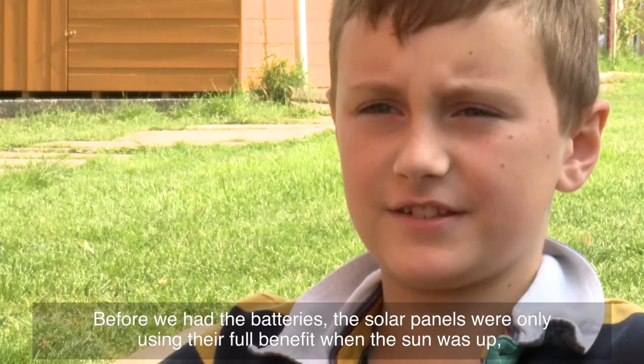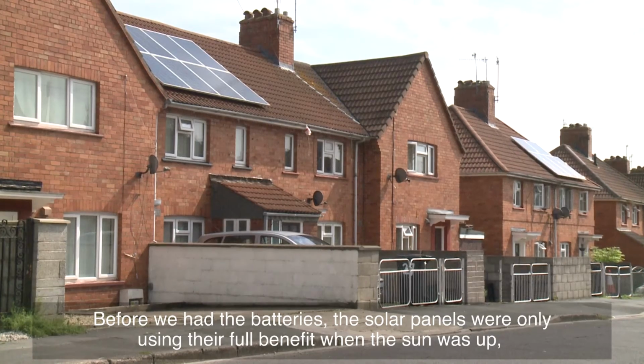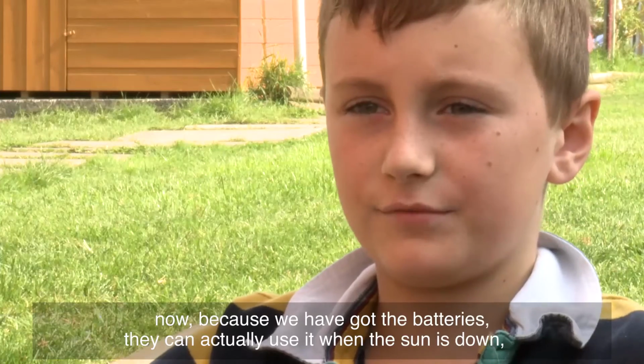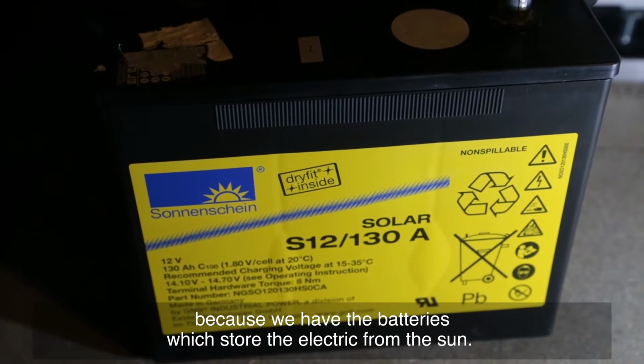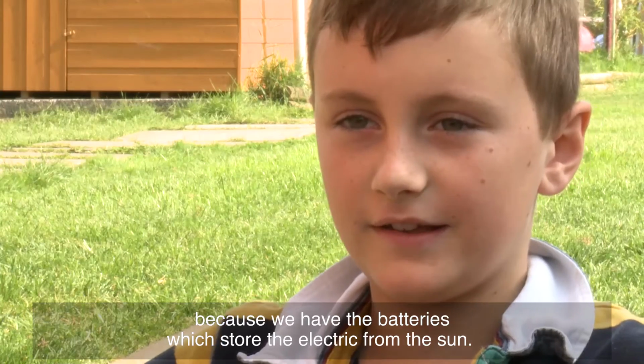Before we had the batteries, the solar panels were only using their full benefit when the sun was up. Now, because we've got the batteries, they can actually use it when the sun's down, because the batteries store the electric from the sun.